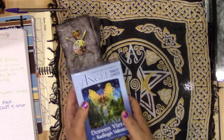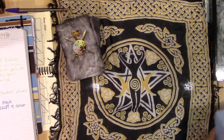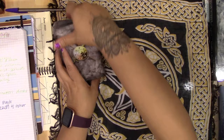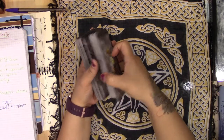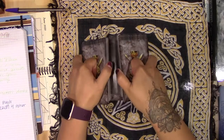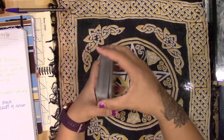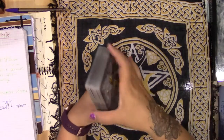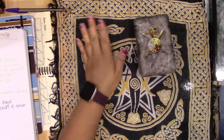So I also love this deck. But this is my number one deck, even though it's super big for my hands. It's hard for me to even shuffle it. That's how I shuffle it, because I can't do it the other way. Or I go like this. Yeah. So that's a tarot deck.